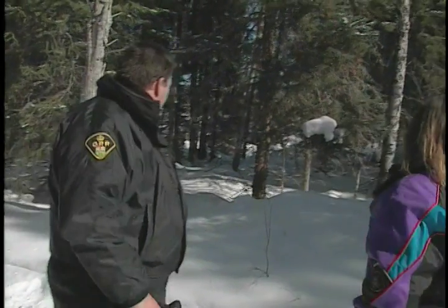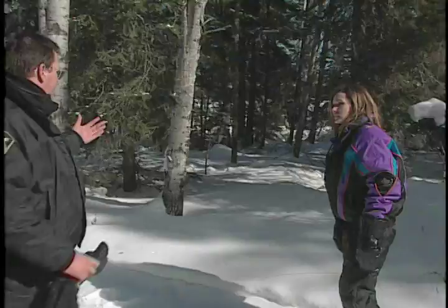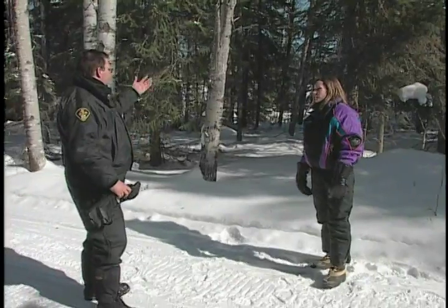Any chance of us seeing some bigger animals today? Well, hopefully not. We don't want to run into one, but it'd be nice to see one in the field. Like you can see over here, there's some moose tracks, some old moose tracks. Oh yeah. And the reason why they're in this area is because you can see the creek that goes in the back. There's nice vegetation for them to eat.